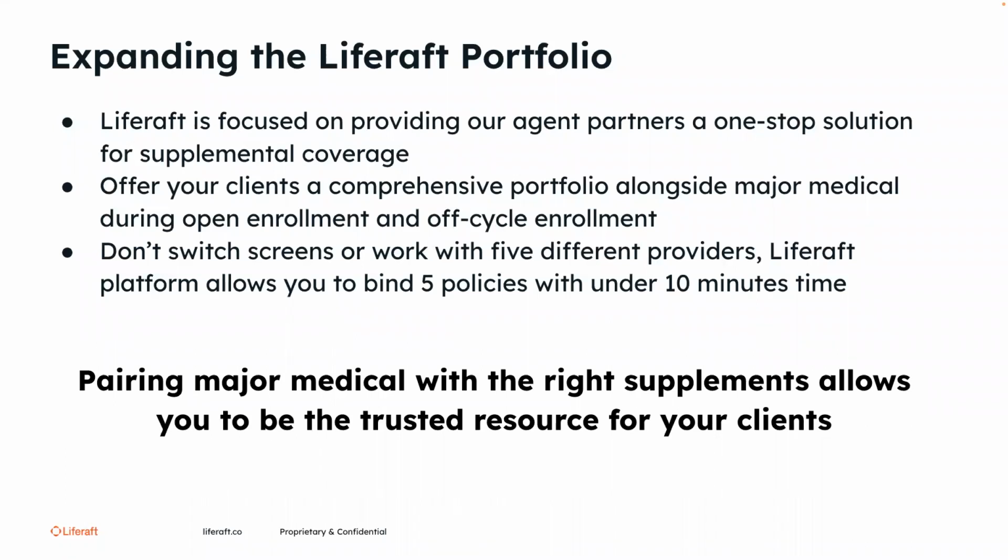We're really focused on providing our producers a one-stop solution to be able to offer their clients that full suite of supplemental products. So for most of our producers that are selling individual exchange plans or maybe selling to small businesses, as you all know, the primary product that is usually opening that conversation is going to be major medical. But everything alongside major medical, we want to be the provider that helps you with those products, not only just by providing you simple, affordable, easy to understand products, but giving you a platform that allows you to be able to enroll your clients in plans that are valuable to them, but do it in a way that is not onerous or overly complicated for you as our producer partner.